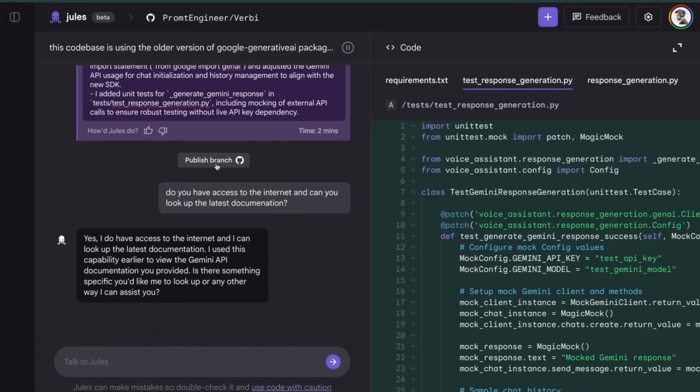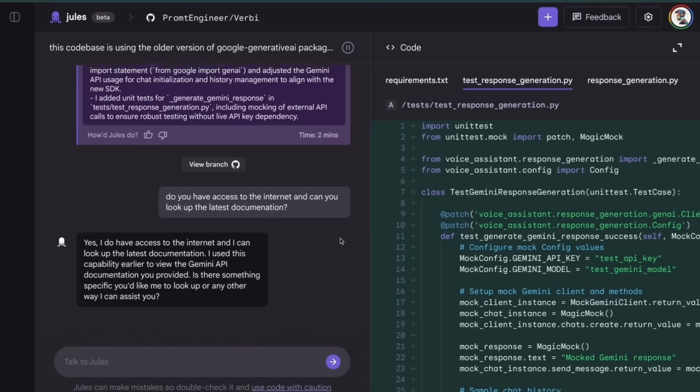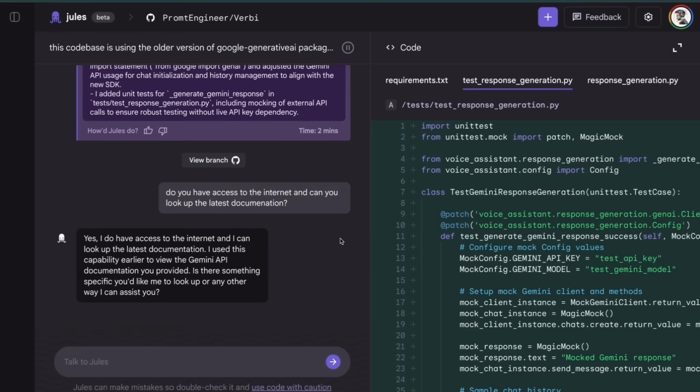Now you can just publish that to the branch. Let me actually see what exactly happens. And keep in mind, this whole thing took about 2 minutes, simple task, but still pretty neat that you can just assign a task to an AI agent. It does it for you, and you can run multiple tasks in parallel as well.